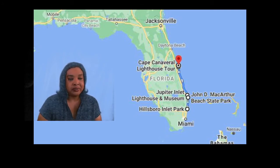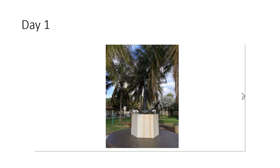From there, nice little stopover at John D. MacArthur Beach State Park, then on to the Jupiter Inlet, which I did get to climb, only 100 and something steps, but hey. And then off to Cape Canaveral. Now with Cape Canaveral, you do need to book ahead of time. That had to come from some kind of shipwreck, this anchor that they have there in this park.